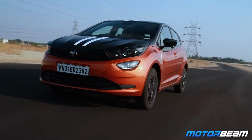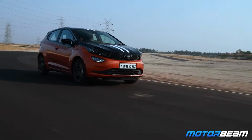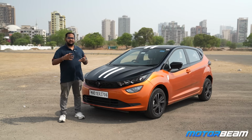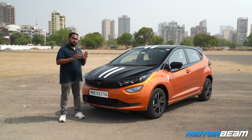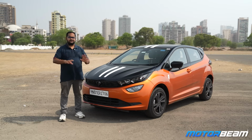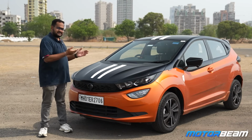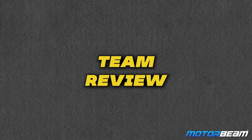The best part about the Altroz is that it is comfortable for the travel while being very, very dynamic at the same time. If you get yourself the diesel variant, you will enjoy it to the max because this is the only car in the segment. This is the only hatch that has a diesel now. Baki kisi mein bhi nahi aata. No i20, no Swift, nothing. No one else gets a diesel. Tata still continues with the diesel with this one.